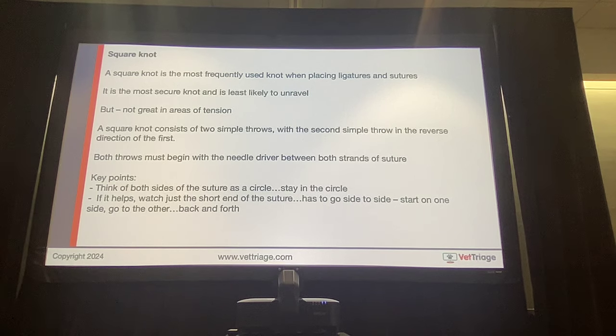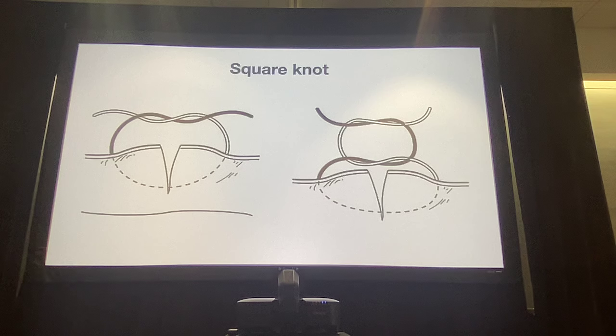Key points, think of it as a circle, stay in the circle. If it helps, watch just the short end of the suture. It has to go side to side, start on one side and go to the other, back and forth. Let me show you. This is what we're gonna end up with. This is what we're looking to achieve with a square knot. So this is the shape that you want. When he mentions the circle, this is the circle you're looking at.